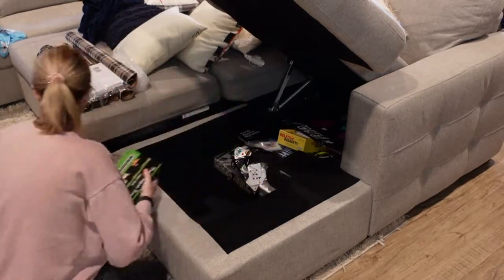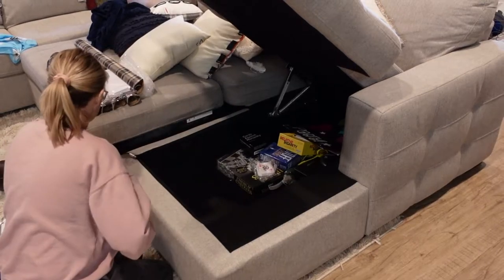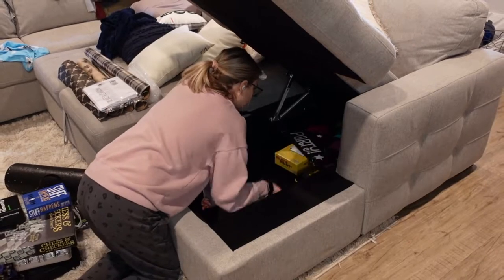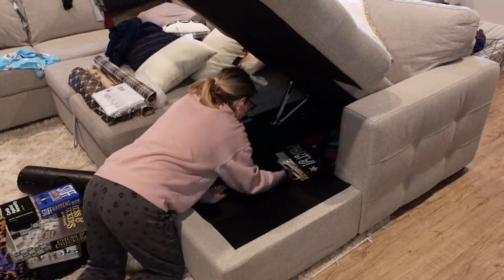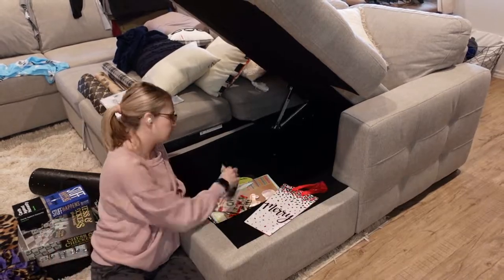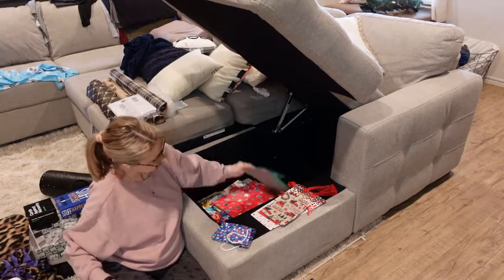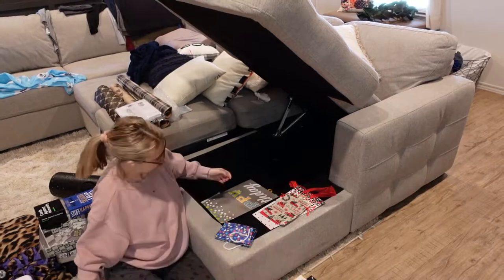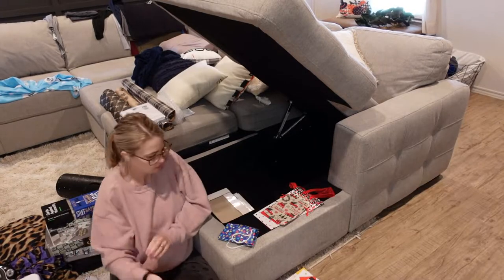So I decided, since we no longer have a guest bedroom, that room has become the nursery, that our living room is kind of going to have to be where our guests stay if we do ever have guests come over. So I decided to use this storage underneath my couch as blanket storage and some sheets and stuff like that, just to make it more of a guest bedroom feeling. And I'm moving the stuff that was in the storage compartment from the couch into a cabinet, and you guys can see that later on. I'll be organizing that cabinet as well.